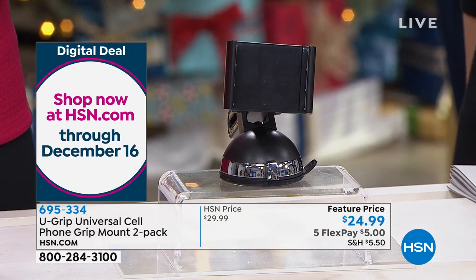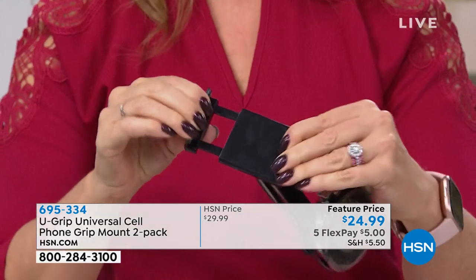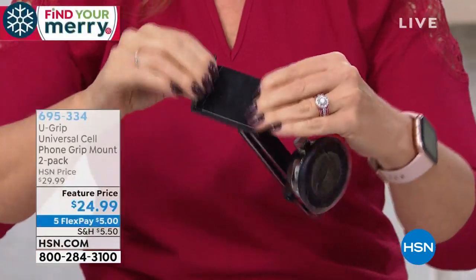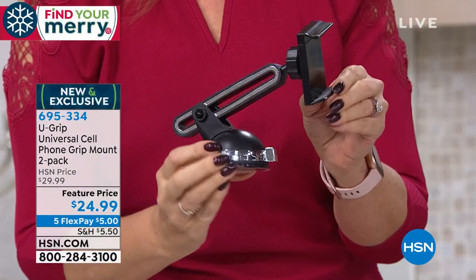And then check this out, right on the inside, this is all super soft and rubberized, so it's going to protect your phone. I love that. This is really going to protect it right on the inside here. And that's where it adjusts, so you can do this one-handed. And then look at the great accents here.